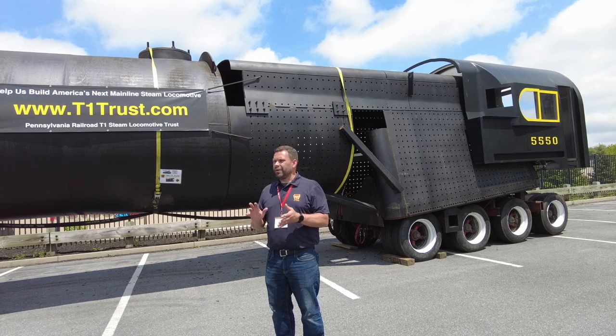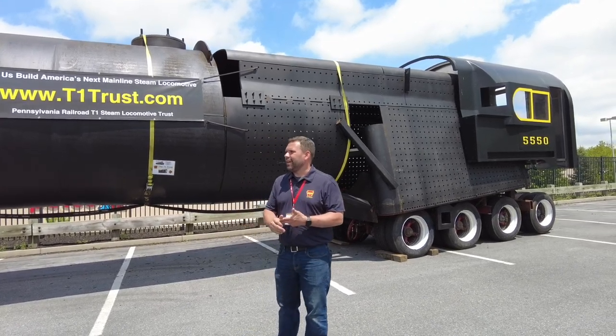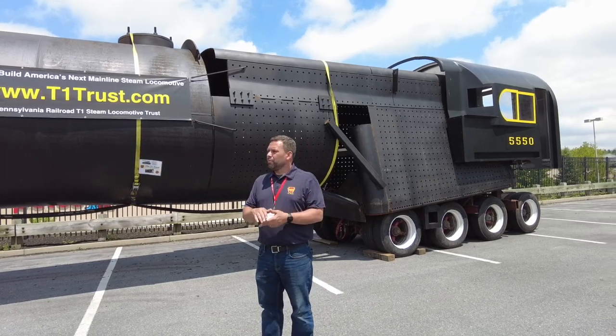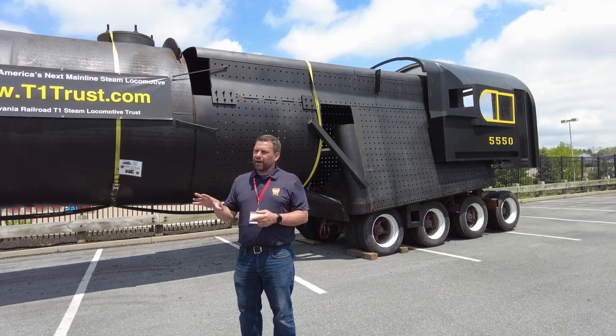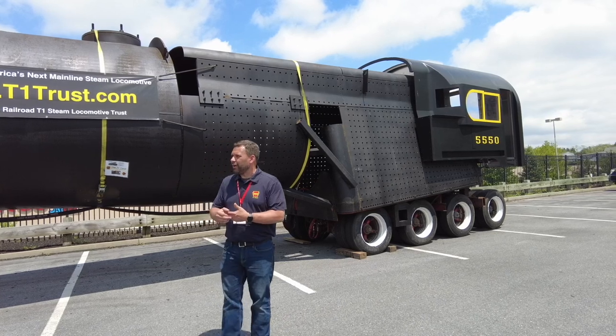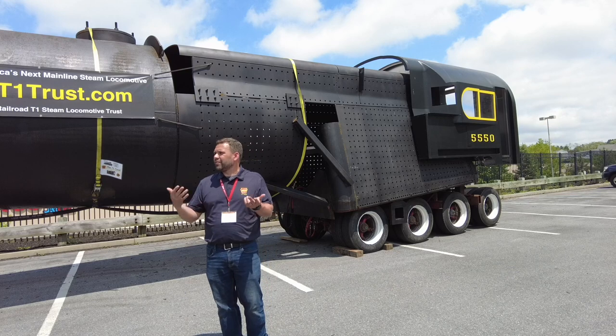You have some of your branch lines and stuff like that that won't be able to take the weight. Typically weight's going to be your biggest problem, so bridges will be on there, and the smaller locomotives on the branch lines. But anywhere like 611, 765 can go, we'll be able to go. So yes, we could spend a summer at Strasburg just like 611 is.